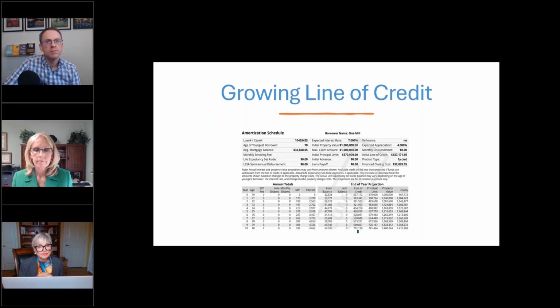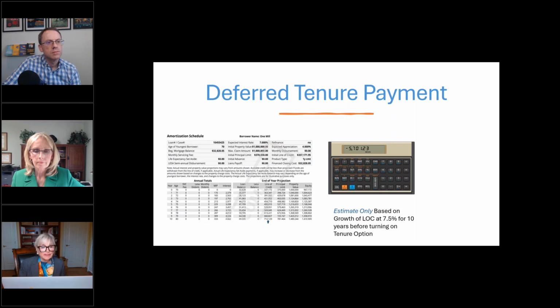Next slide, please. We can actually calculate, if you assume that the line of credit is going to be $712,000, could be less, there's a very straightforward calculation on the HP 12C that tells you how much the client would be eligible for in terms of a 10-year payment at 10 years down the road, or however many years down they want to convert. In this example, the $712,000 would convert to almost $6,000 a month, coming in as that stable income. And then next slide.